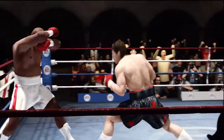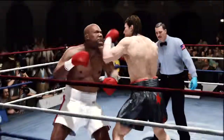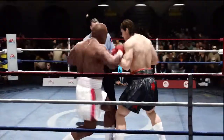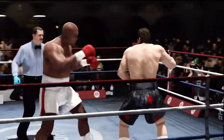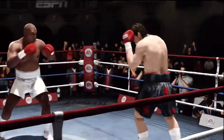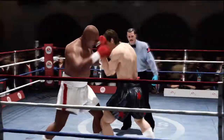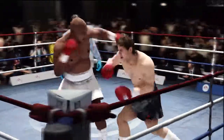Oh, what a huge power punch. He's working the body. Good job on the two-punch combo by Tommy Morrison. Well-targeted left hand by George Foreman. Nice! A smart and resourceful uppercut by George Foreman.